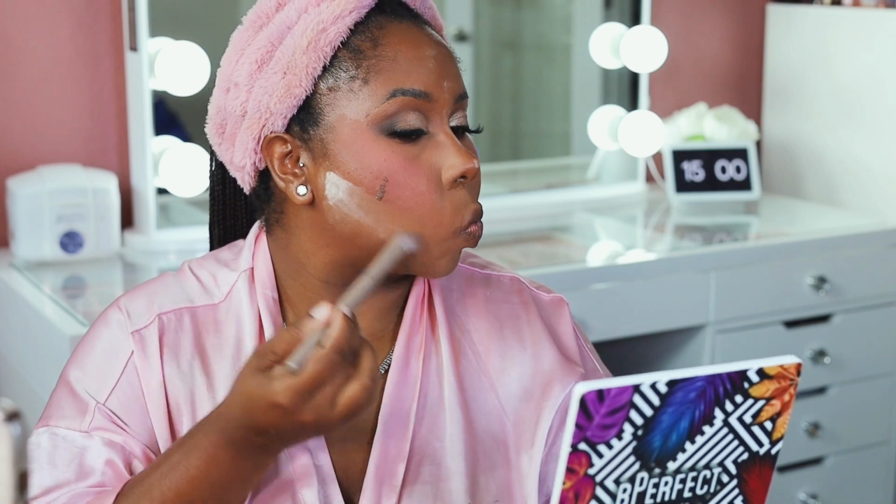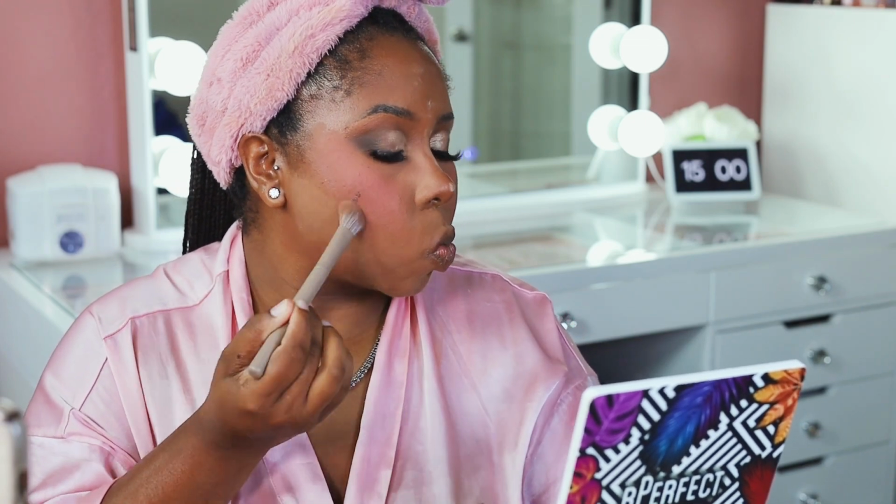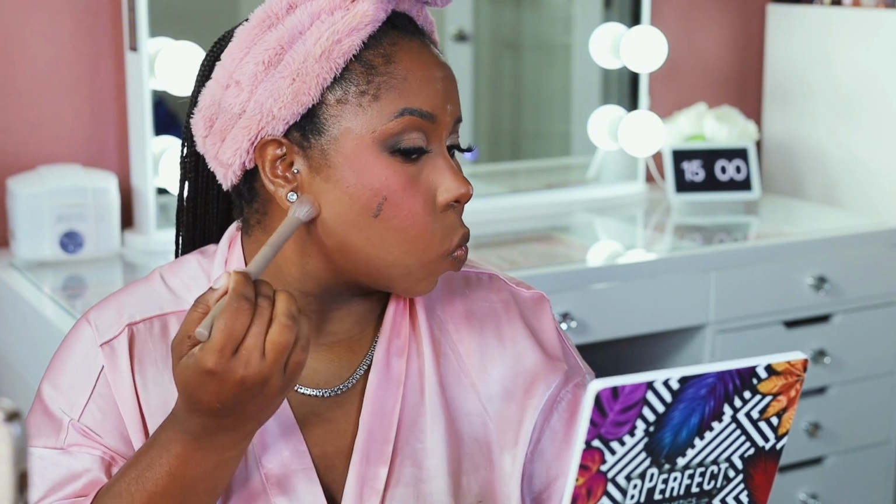So I'm dusting off that powder right here, and as you can see, the under eyes are looking nice and blurred. The face is looking smooth. There's no white cast or anything like that. Everything looks just flawless, and I am super obsessed with how this beat came out.